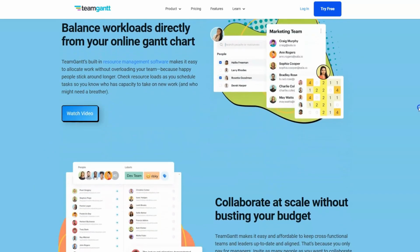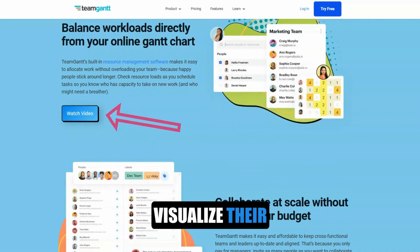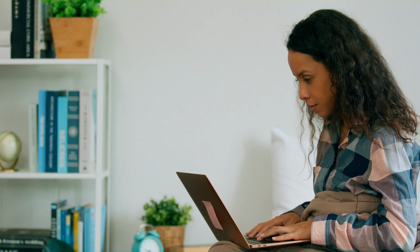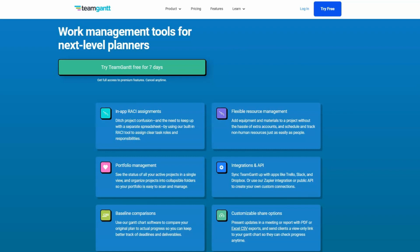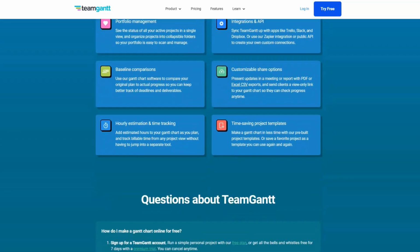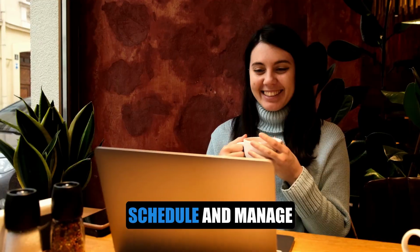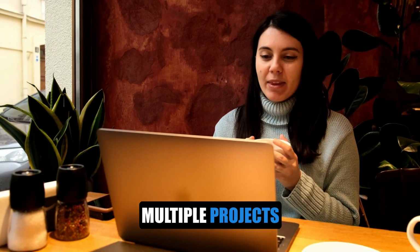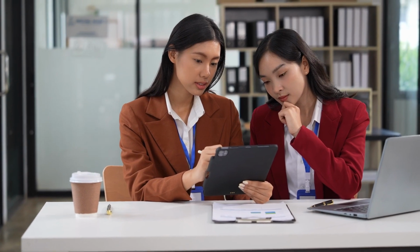At its heart, TeamGantt is a project planning software that helps teams visualize their tasks and timelines using Gantt Charts. Gantt Charts are one of the most effective ways to understand the relationships between tasks in a project and see how one task's delay can impact the entire project. With TeamGantt, you can easily plan, schedule, and manage multiple projects simultaneously, ensuring that your team stays on track.